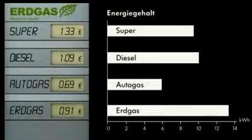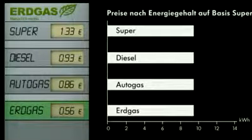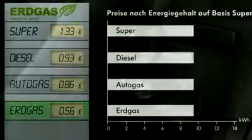If we compare the different energy content levels of superfuel, diesel, liquefied petroleum gas and natural gas, as well as the relevant fuel costs on the basis of super, one thing becomes clear. No other fuel can compete with natural gas. For anyone with Touran TSI EcoFuel, driving now becomes as economical as a quarter of a century ago.